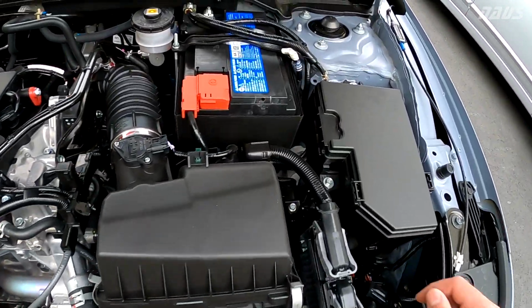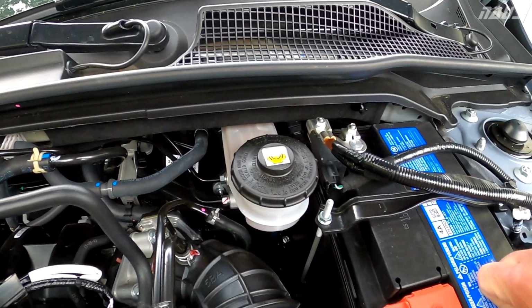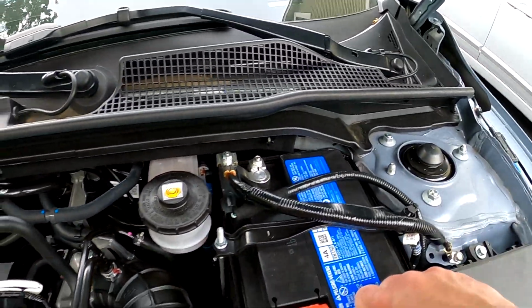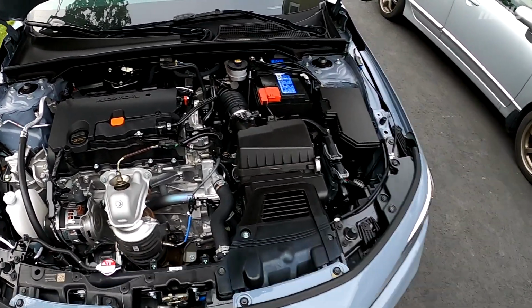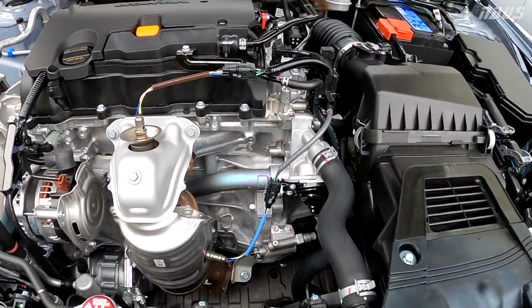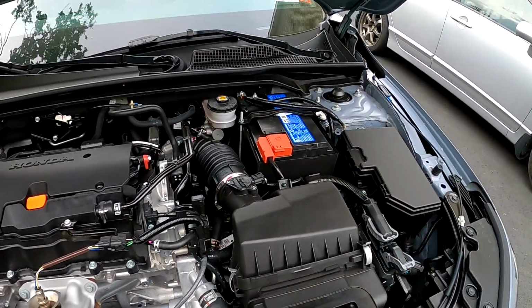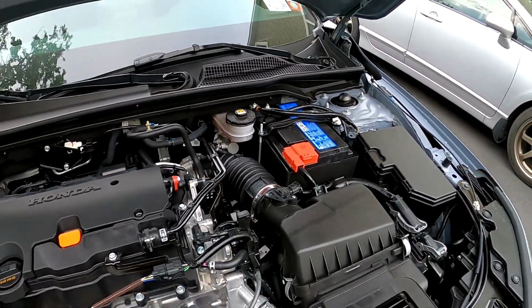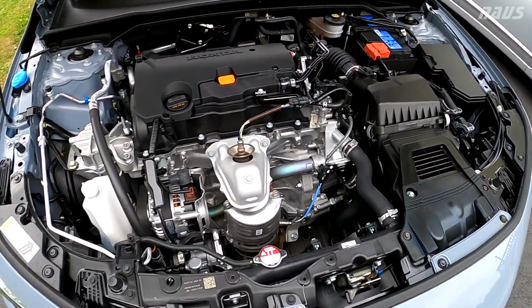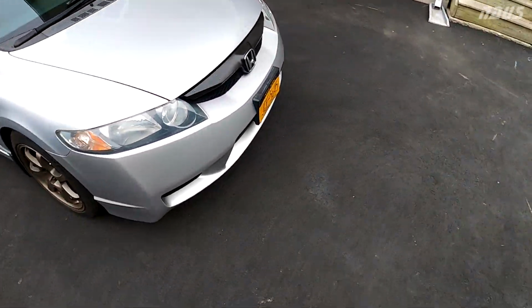One thing I don't like, which I'll mention in my dislikes video, is the fact that you have to share the reservoir for the brake and the clutch fluid. That's pretty upsetting, because I like to keep those systems isolated since they wear at different rates. So I'll have to keep an eye on that and probably do much more frequent fluid flushes on this car, just to make sure no seals break down and you have no problems there. But you do have a lot more room in the engine bay, which is something that excites me.